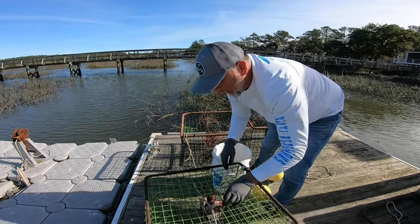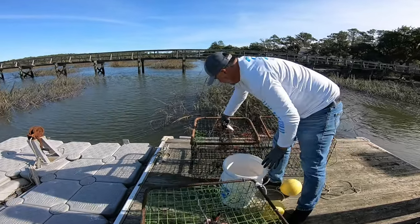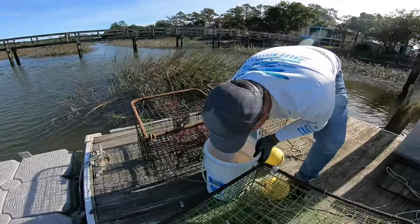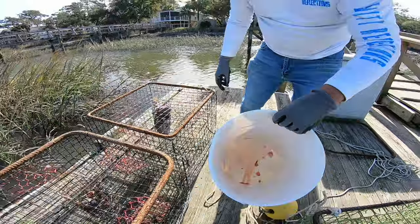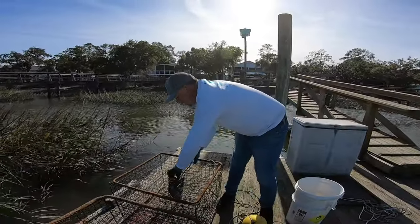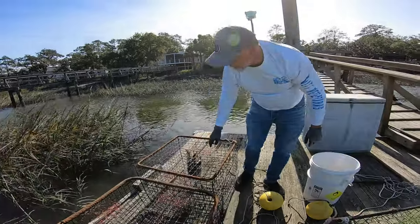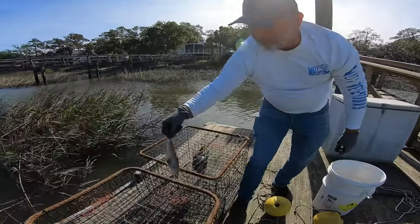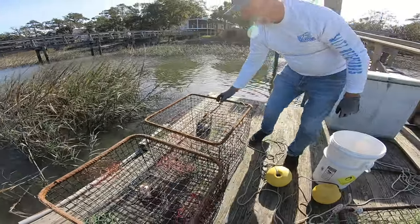Two big black drum carcasses in that one. And it was almost the perfect amount of bait there, guys. We're going to take a couple pieces, maybe out of one or two, and spread them out, and we're good to go. So we had some whiting and some pinfish and old bait carcasses.